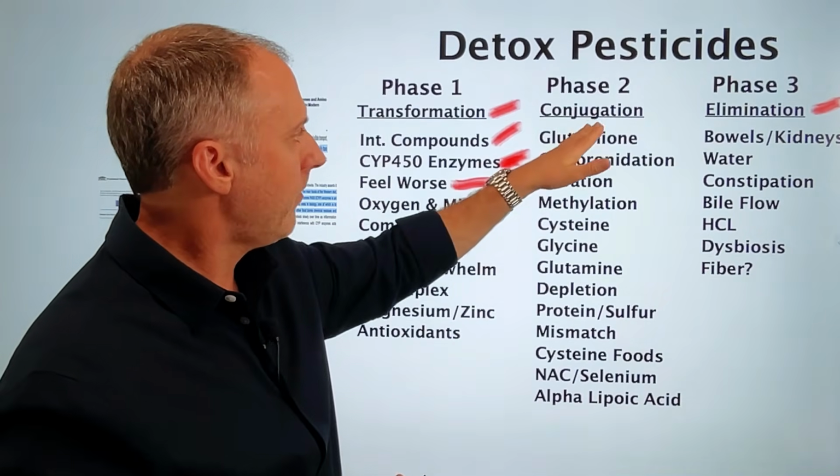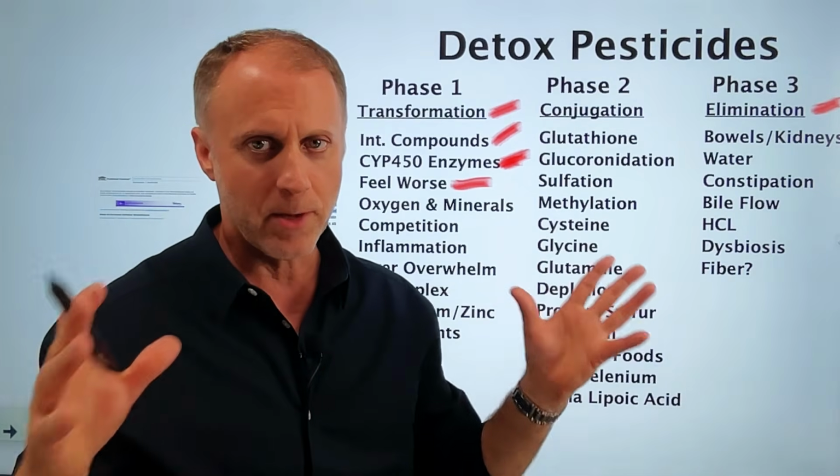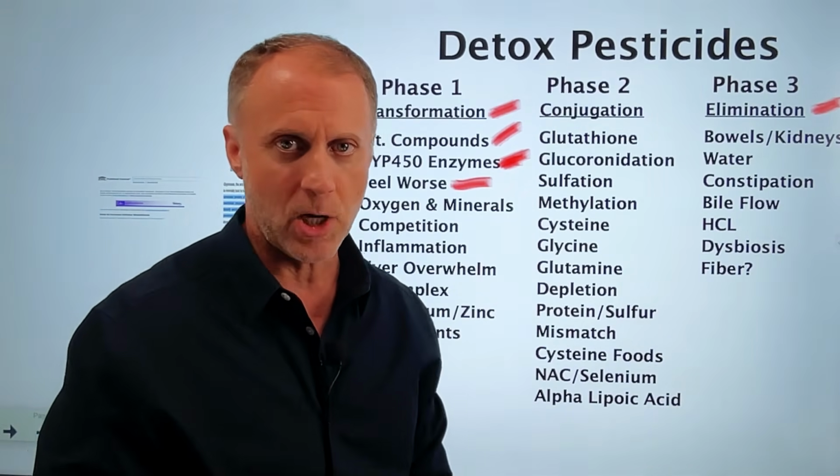So when we look in phase 2 at this conjugation phase, there are different types of pathways that the body uses to get different types of toxins out.